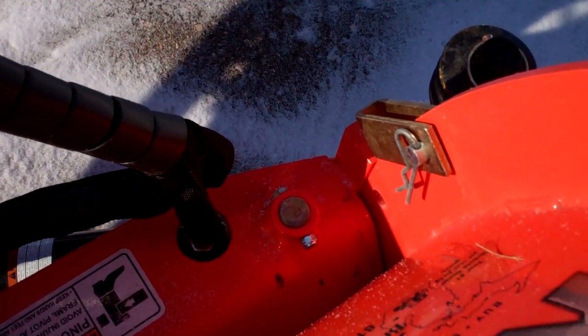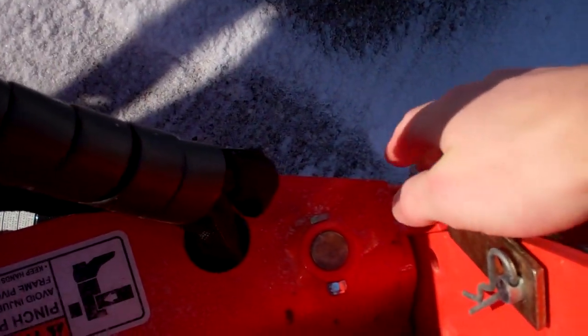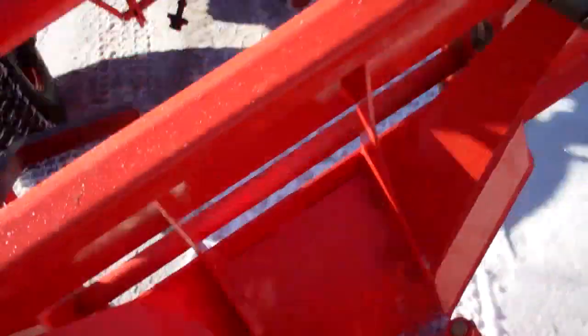While I'm thinking of it, I did pull the lock pins out of the little holder down here, and I moved them to this top holding position. So thank you to the YouTube commenters who let me know that that's what I was supposed to do. It makes more sense that way. Thanks!